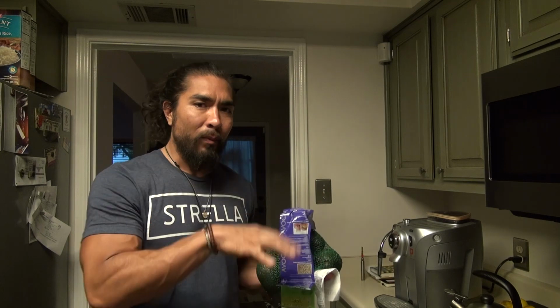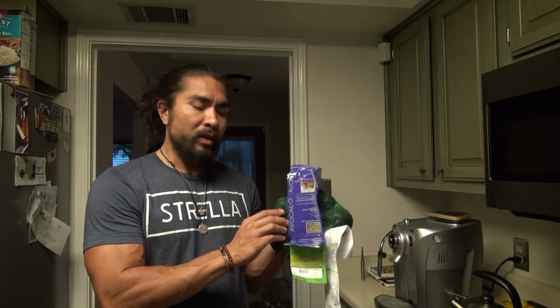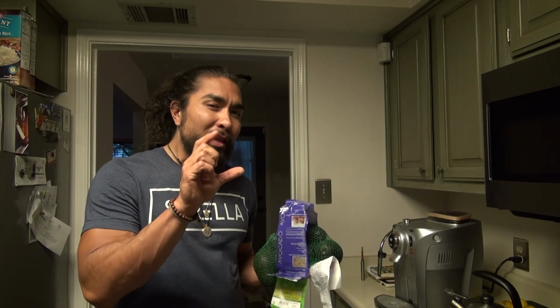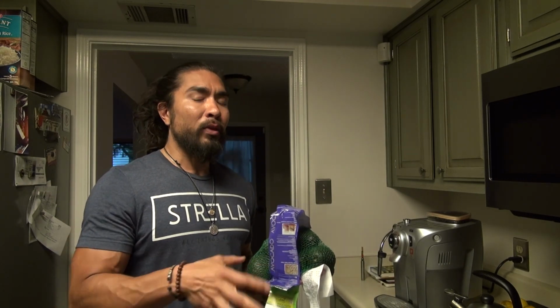So that way I hit the more ripe ones now for the next 5 to 7 days, and then I trickle down as they start to soften and are left out at room temperature. Once they start getting a little soft at room temperature, I will move them into the fridge, which slows down the ripening process.